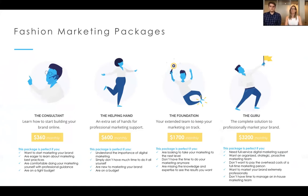So we've built some packages that we feel will really address a couple of the different stages that you might be in your business cycle. Maybe you haven't even launched yet and you're just starting to build brand awareness. Maybe you've just launched and you're doing your marketing yourself and you're starting to find it a little too time consuming and you need some professional support. Or maybe everything's going well, but you want to take it to the next level and really become the best in the world at marketing shoes, or whatever specific industry you're in. So I'm just going to give you a quick high-level overview of these 4 packages.